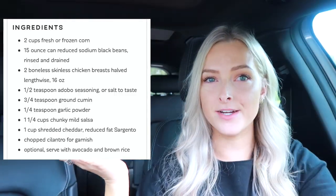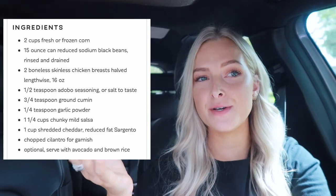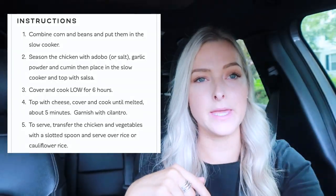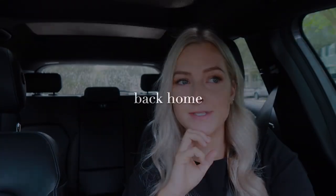So I'm cooking it on high for 3 hours instead of low for 6 hours, so that way I can make two batches. This recipe that I'm cooking for dinner in the slow cooker, I will post it on the screen right here in case you want to make it. I will also link it in the down bar below if you are interested. I'm sure it's so good and it's easy. You just put it in the slow cooker and you're good to go. So maybe it will become a staple in Christian and I's dinners or something like that.